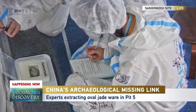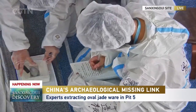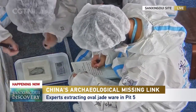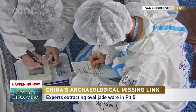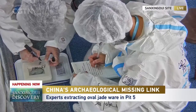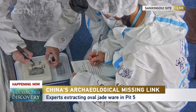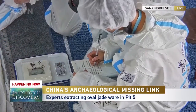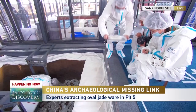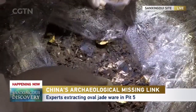So maybe we could also expect to see some similar jade artifacts in this same pit, maybe with the same size or from a different position of this pit. And we may also have a guess that all these pieces of the jade belong to the same settings of ornament.